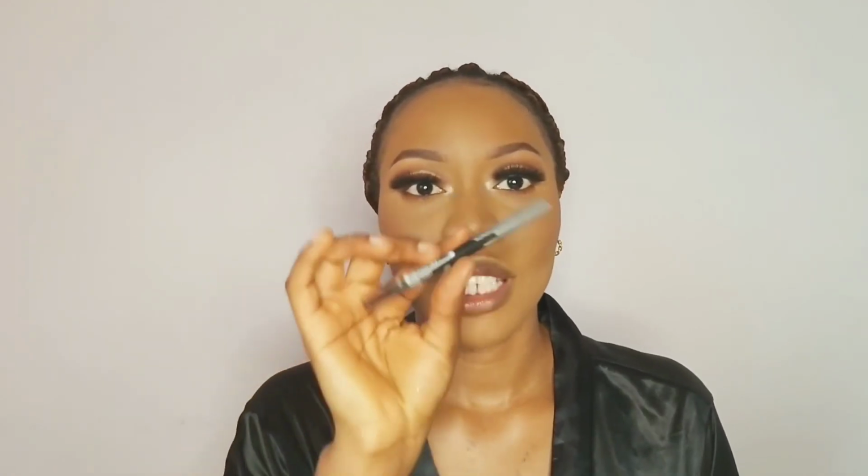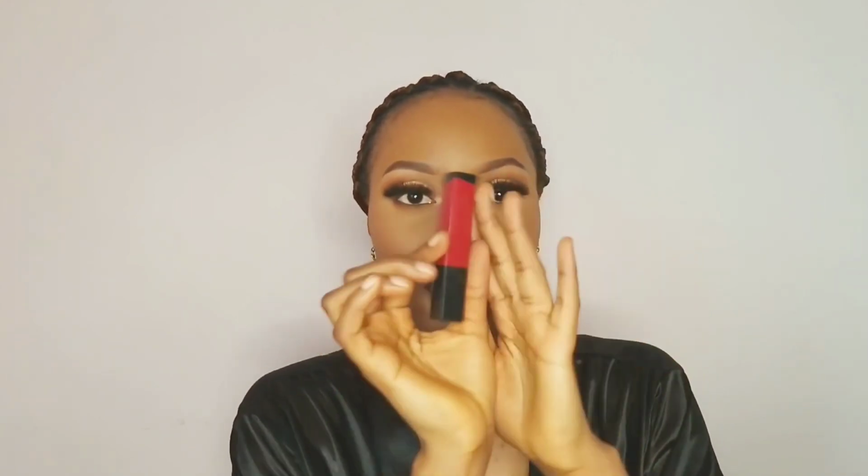Now I'm just going to line my lips with a brown lip pencil. Guys, we're going for red lips, so that's what I think I want to go for. You know, Valentine. I'm going to go in with this red lipstick. I don't know the name, guys, but that's what we're going to be using. I think I want to go for a red matte look.